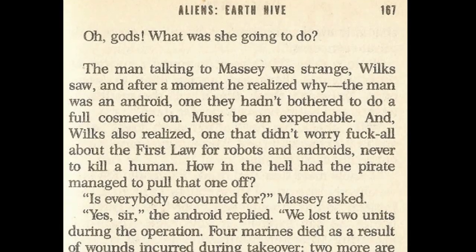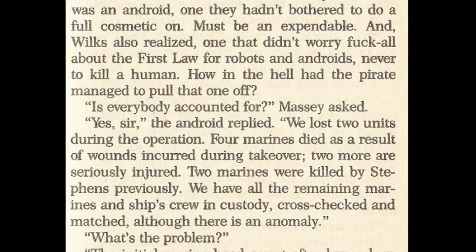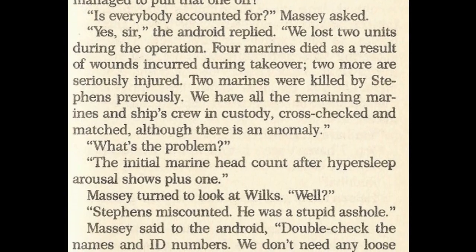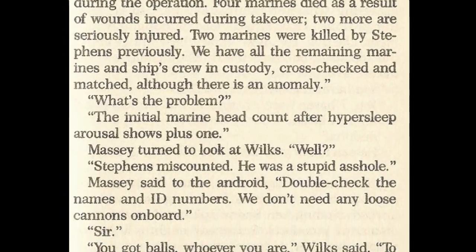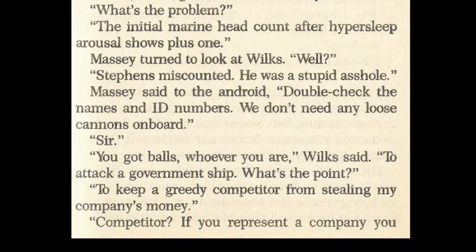Later, Massey reveals his fiendish plan. He's going to send the Marines in to the alien homeworld unarmed so that they can get face-hugged and thus provide him with specimens. One thing that you will learn is that Massey is a very theatrical individual and conducts the entire operation like you would imagine a Bond villain would. And it really makes you wish that this book actually became a movie.